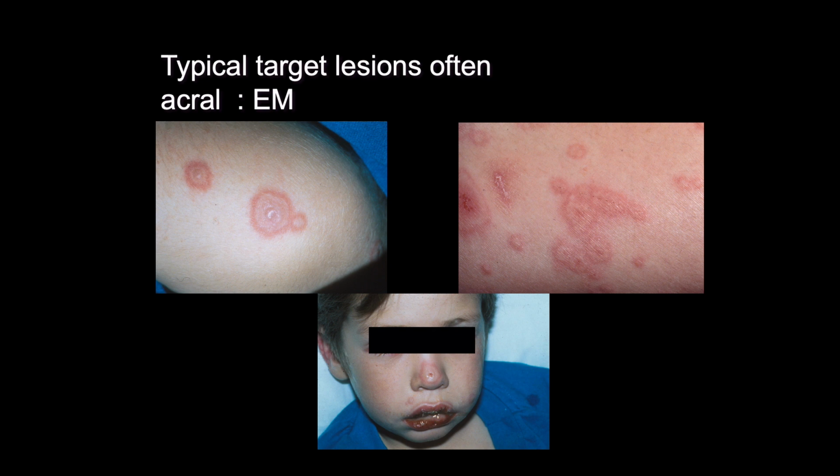On the right-hand panel, further targetoid lesions, this time not quite so typical. In Stevens-Johnson syndrome, as you can see in the lower panel, there's very often involvement of the nasal mucosa, the conjunctiva, but particularly the mouth and lips. So there's erosion, soreness, oozing, particularly from the lips.